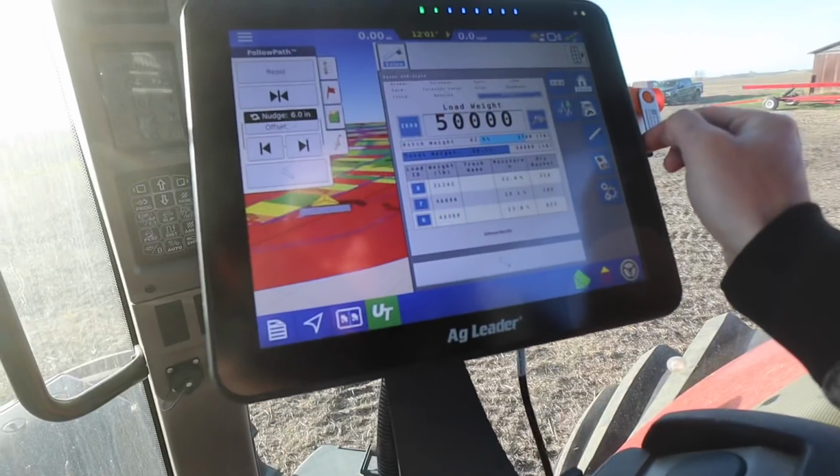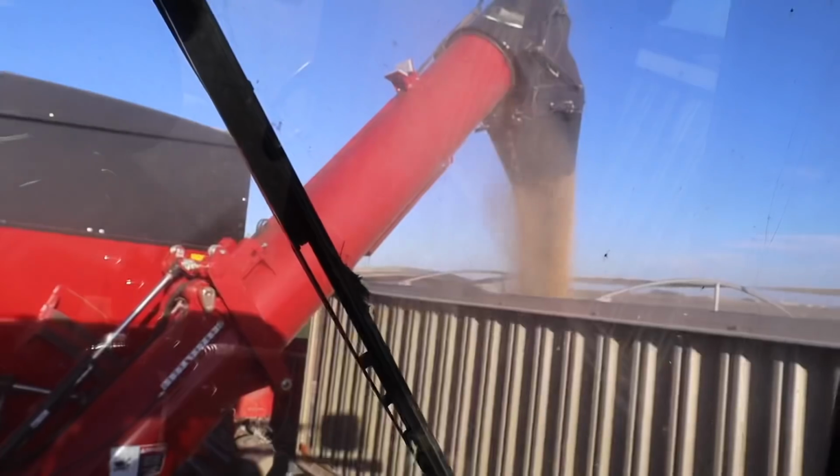Get me in the cab, get my engine warmed up. I want some heat in here. Ah, it's warm in here. Zoom last save job. Okay, 50,000 pounds on us.